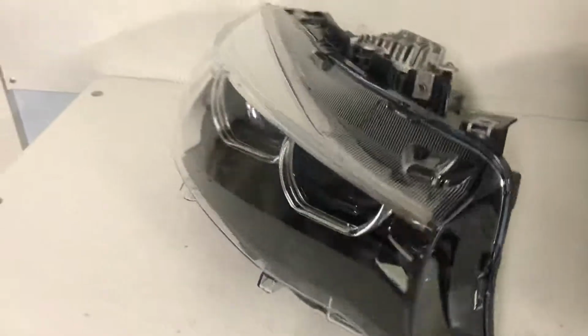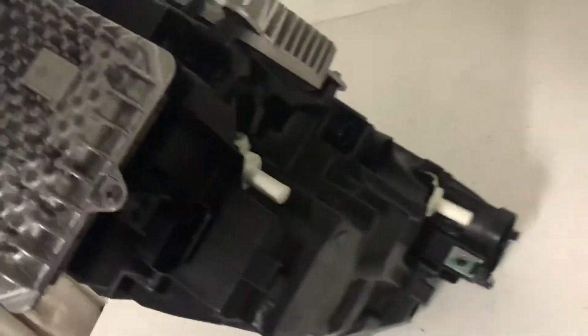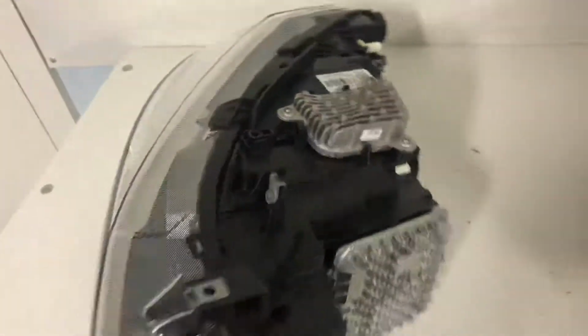Passenger side. You can see that it's not damaged, not fixed. All mounts in their places. Going complete with ballast.